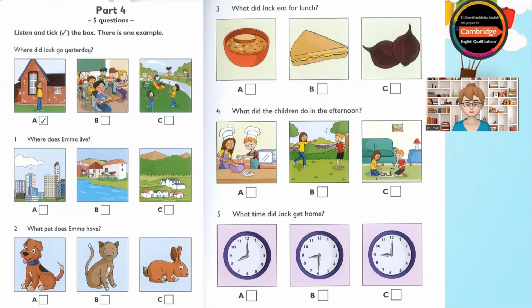Did Emma's dad make you some lunch? Yes, he did. He made some soup. I tasted it, but I didn't like it because it had onions in it. Oh dear. So he made me a sandwich, and I ate that. That was kind of him.